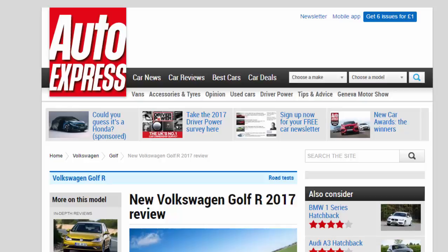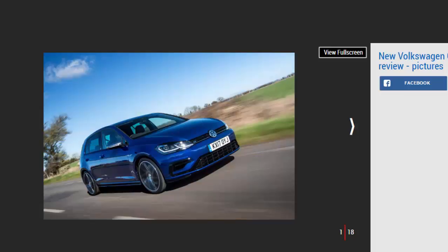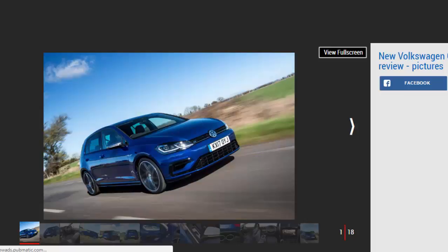New Volkswagen Golf R 2017 review. A supremely capable and surprisingly quick hot hatch, the latest VW Golf R isn't cheap and faces talented rivals. Verdict: 4 star. The VW Golf R is one of the best all-round performance cars you can buy, with an incredible mix of blistering performance and everyday practicality. It's expensive to buy, though, and the mighty Ford Focus RS still offers better value for hot hatch fans.